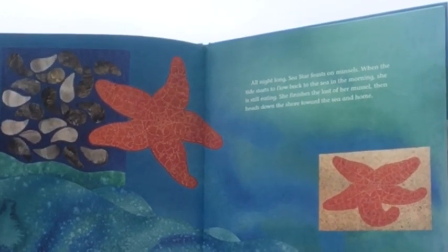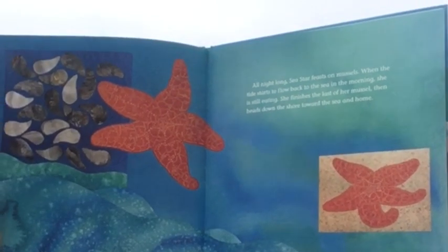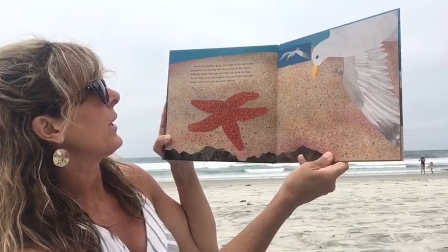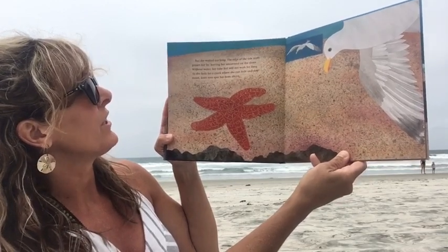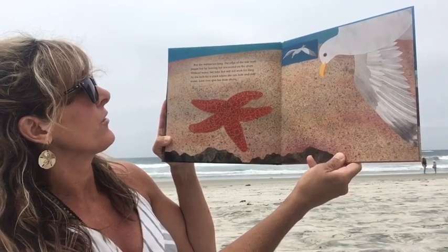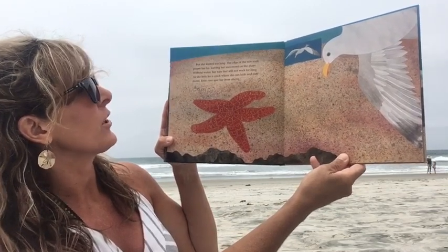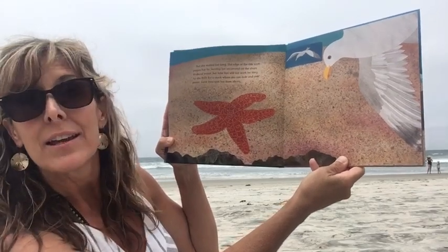She finishes the last of her mussel, then heads down the shore toward the sea and home. But she waited too long. The edge of the tide soon passes her by, leaving her uncovered on the shore. Without water, her tube feet will not work for long. As she feels for a crack where she can hide and stay moist, keen eyes spot her from above.